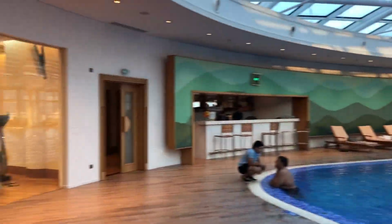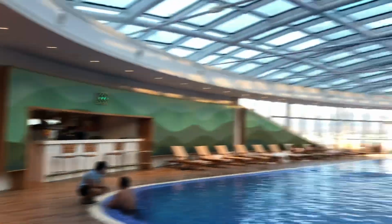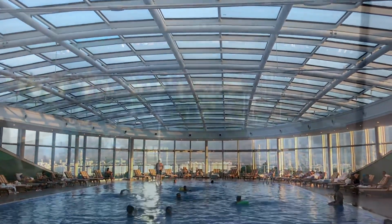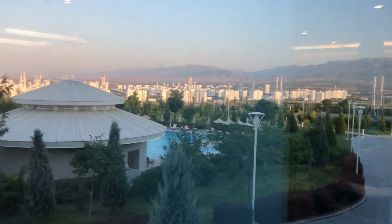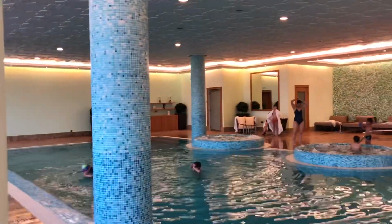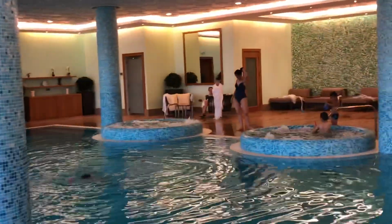You also get a gym right here. You can hear me, but there is another pool right here. And the view is just like this. And then the pool itself is pretty big too. And they have hot and cold saunas right there.